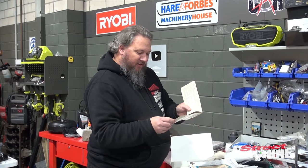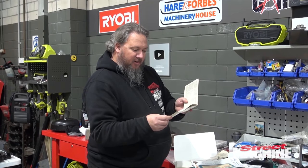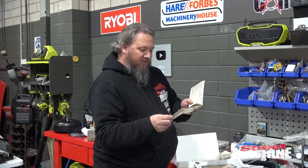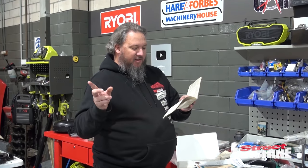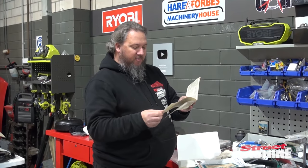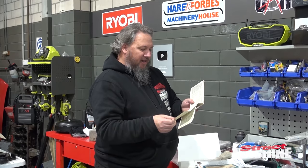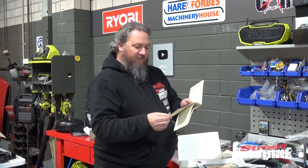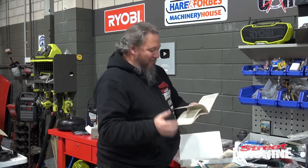So a 273 V8 in this car, if you'd optioned it, would have been 195 horsepower. The six-cylinder, we got the high-performance six-cylinder, so it's 160 horsepower. And then you had the option of the low-performance six, which was 145 horsepower. But we're going to put 400 horsepower in this thing. So that's going to be pretty amazing.